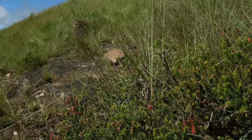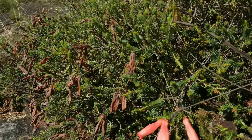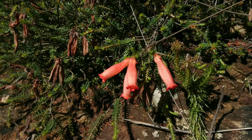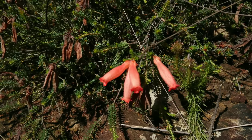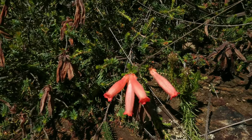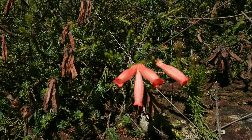And here on the eastern escarpment, we also find Erica cerinthoides barbertona. So it's a mountain range that extends all the way up from the central Drakensberg around Lesotho that most people would know, but the mountain range extends all the way along the eastern side of the country.